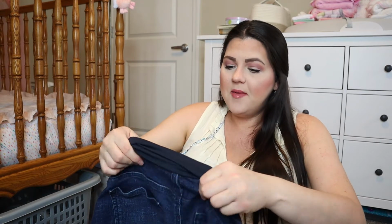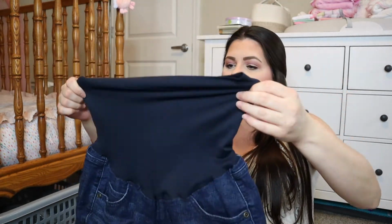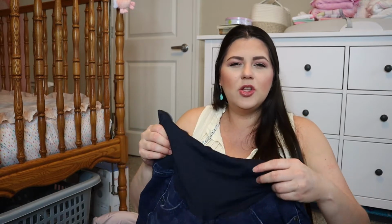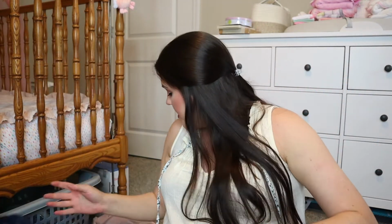These must be from Kohl's then, not Target. My bad, sorry, these are from Kohl's. Aglow. So I've loved these too. I like my ones from Target better. I like the band better, and just the way they fit me is a little more comfortable, but these still have been really comfortable, and I've worn them a lot too.